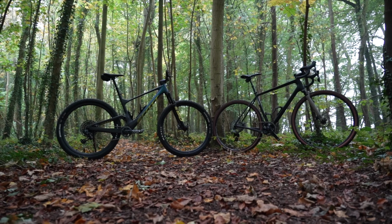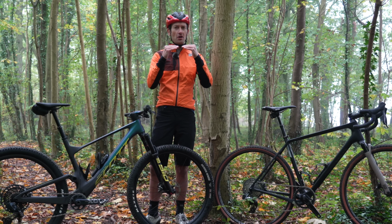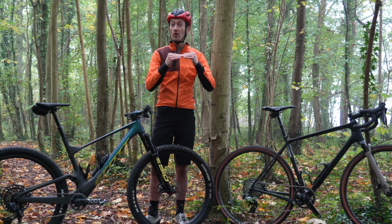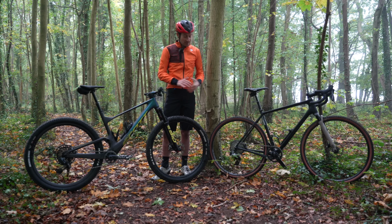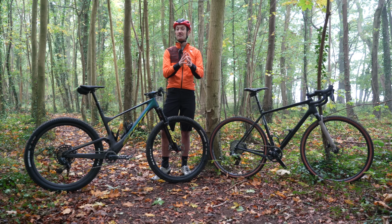These are both amazing bikes, both amazing at what they do. And while they do kind of come together pretty close in some areas, there's still enough difference in my mind and my riding experience of these 2 bikes to keep them very separate. So there we go, gravel versus mountain bike. They're both bloody awesome bikes. I love them both as much as each other for the differences as much as their similarities.